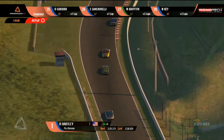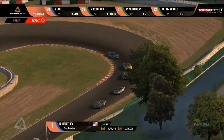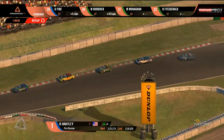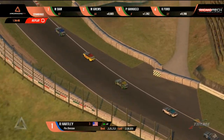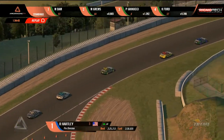Rob Hartley joins us now, and what a move on the final lap. You must have enjoyed that one. Oh man, that was a fun race with Travis there and Tom. What were you thinking going into the last couple of corners? Were you always planning to try it on 130R, or were you thinking about the chicane?